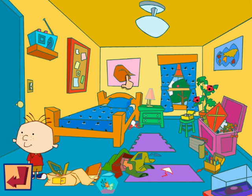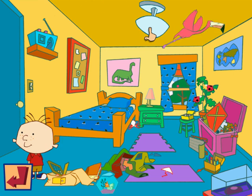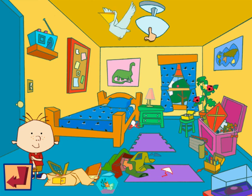Horseshoe crabs have been around a long time. They were here even before the dinosaurs. There's a seagull. A seagull is a scavenger and will eat almost anything. Isn't she pretty? That's a flamingo. Flamingos stand on one leg like ballerinas. A pelican. He has a big mouth that he uses to catch fish.